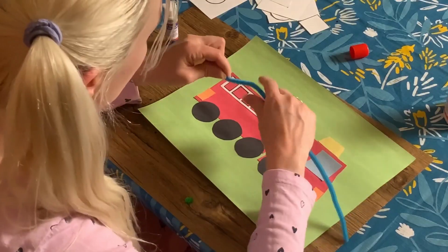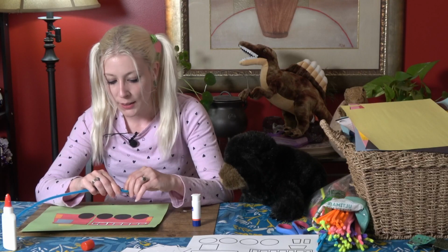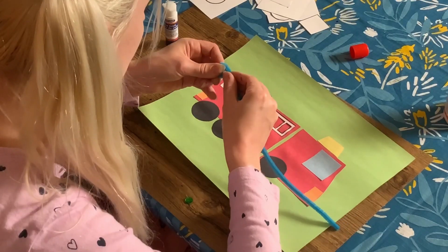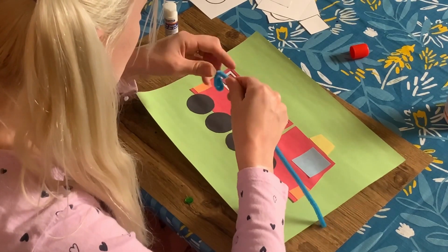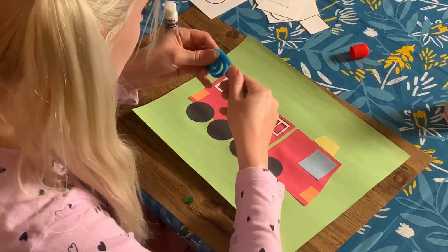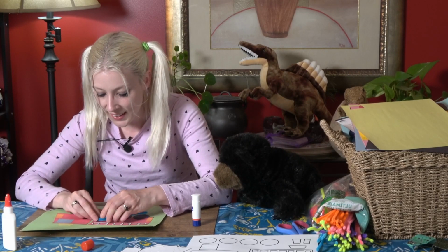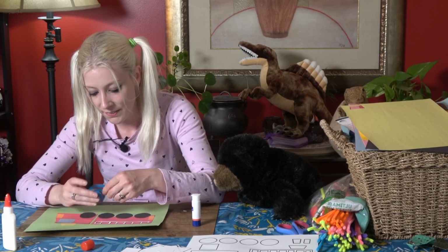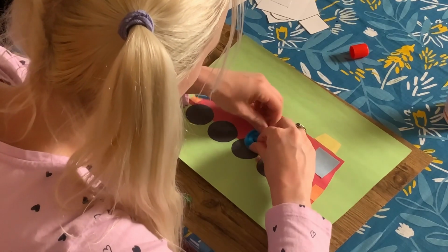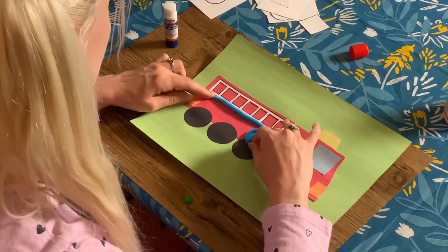So you can put the pipe cleaner in kind of whatever shape you want a fire hose to be. Ooh. I'm going to make a swirly shape because I want it to be kind of coiled, ready to be used. Like I don't want the fire to be here yet, you know? So I'm gonna coil my little hose. I like it. It's like a 3D effect. And then I'm gonna decide where I wanna put it. I think I'm gonna put it like that. Yeah, that's a good spot.